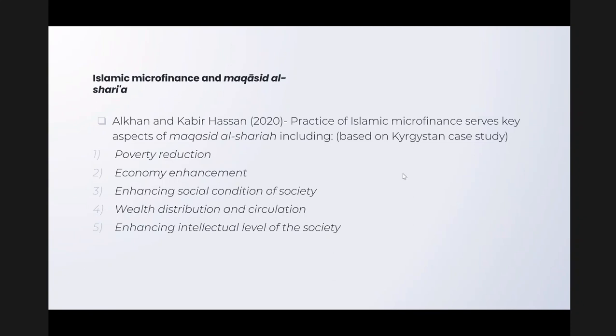Islamic Microfinance and Maqasid al-Sharia. Islamic microfinance is also in line with the Maqasid al-Sharia. Al-Khan and Kabir Hassan in their paper in 2020 said that practice of Islamic microfinance serves key aspects of Maqasid al-Sharia, based on a Kyrgyzstan case study. Okay. Maqasid al-Sharia, you are already aware of this concept that Maqasid are the broad aims of Islam or broad aims of Sharia, broad aims in Quran and Hadith.